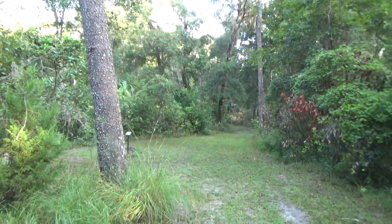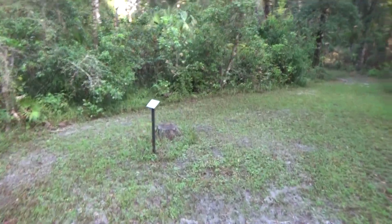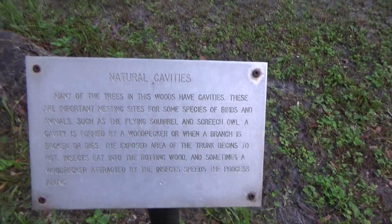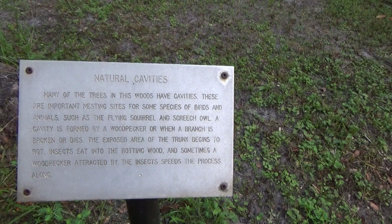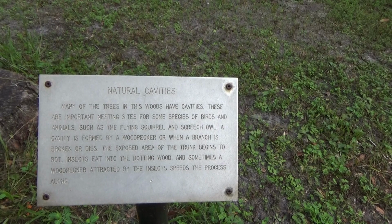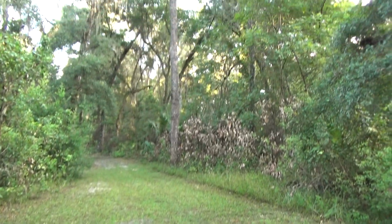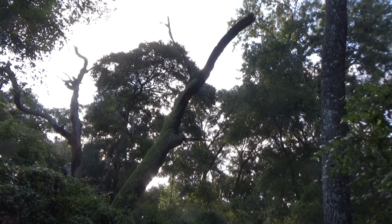We've got another little sign up here. Let's check and see what this sign says. It's next to a tree trunk, a tree that's been cut. This one might be a little hard to read. Oh, this is talking about the natural cavities formed by dead trees, the hollows where woodpeckers, squirrels, and other birds can live. And they might be referring to one dead tree right in front of me, or these here. Here's the Y tree again.